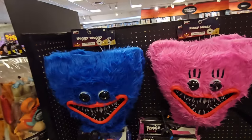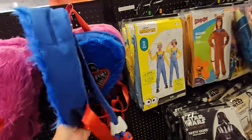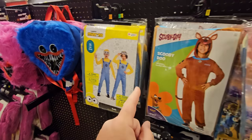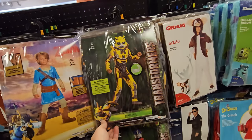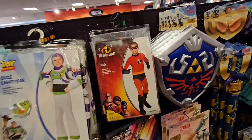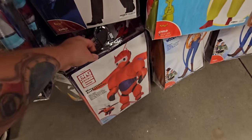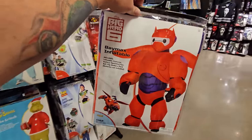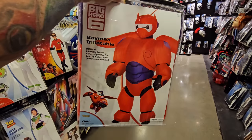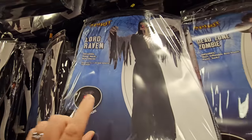They have a Huggy Wuggy and Kissy Missy. And look at this, this is like a Huggy Wuggy backpack. Minions, Scooby-Doo, Zelda, Transformers, Gremlins, Monsters, Inc. with one eye, The Incredibles, Toy Story, The Grinch. Oh my gosh, this one is awesome. It's Big Hero 6 Baymax inflatable costume. No way, they even have a Lord Farquaad costume.